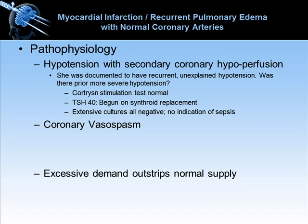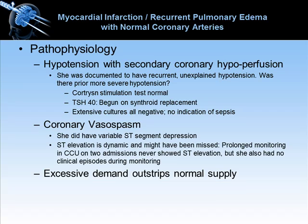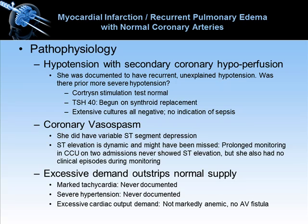Extensive cultures were all negative, so there really was no indication of sepsis, despite the elevated white counts. Coronary vasospasm, she did have ST depression. ST elevation is dynamic. Prolonged monitoring and 2 CCU admissions, she never had any ST elevation, but she also had no clinical episodes during monitoring. So it's possible that that was there and could have been missed. Excessive demand outstrips supply. Well, she never had marked tachycardia, never had documented severe hypertension. Excessive cardiac output, she wasn't markedly anemic, she had no AV fistula, none with the explanation.